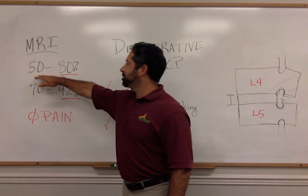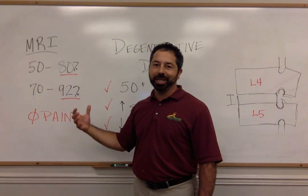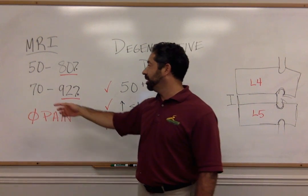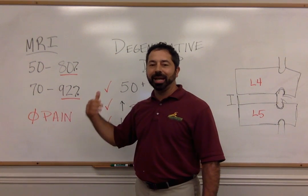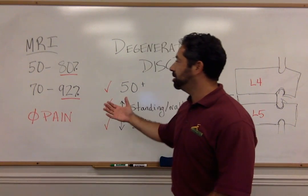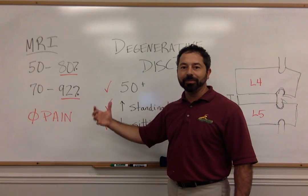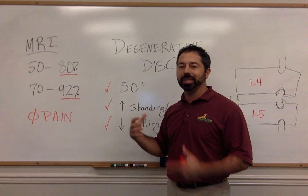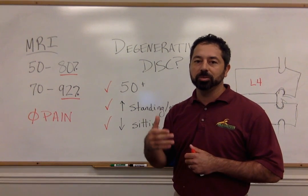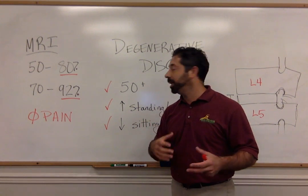So if you're 50 years of age and you're American, there's an 80% chance that you have degenerative disc disease on an MRI or a CT scan. If you're 70, it jumps up to 92%. So almost everybody, whether you have pain or not, has disc degeneration on a CT scan, even if you don't have any pain at all. So really, really confusing. How do we know? At the end of this video, I'm going to give you a 30-second self-test that you can quickly do right now just to see if disc degeneration is the cause of your pain.